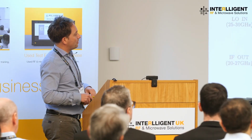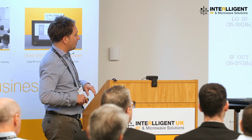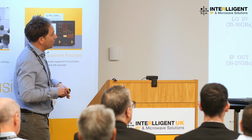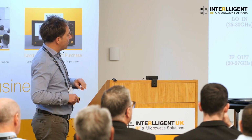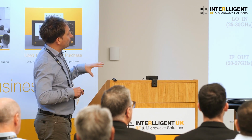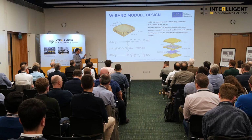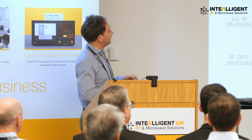So we can go RF out, we can go RF in. We've got a VVA to adjust the gain control, and a low noise amplifier. There are actually some things that aren't shown here, like filters as well. We have small filters printed on the board, mixer, IF out, and that couples with our Ka-band module to make a fully configurable 2 to 6 gigs to 77, right up to 70 to 87 gigs. And you can actually use that as a network analyzer extender.